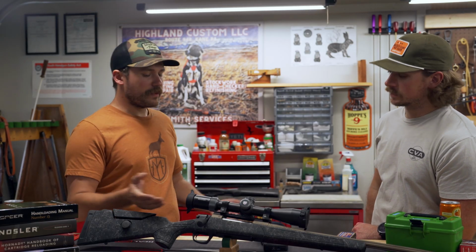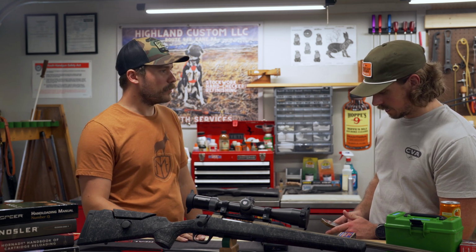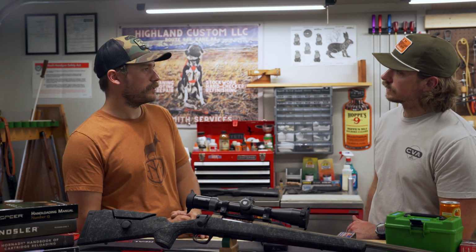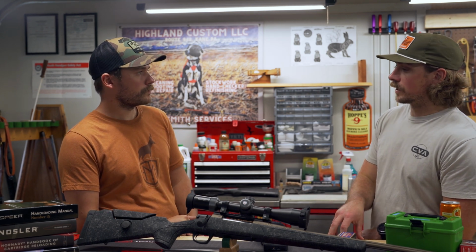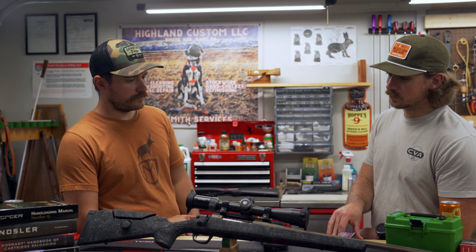No, and that makes 300 Win Mag one of the least sexy. Same with 30-06. They're like one of the least sexy guns anymore. 6.5 Creedmoor's another one, but they're like one of the least sexy calibers. Yeah, because they're not new, they're not super fast, but they do the job, especially with the right bullet. So that's basically it, I have like 2 rifles that I basically use for most everything across North America.